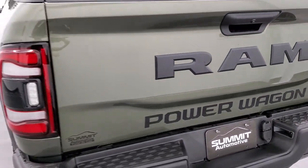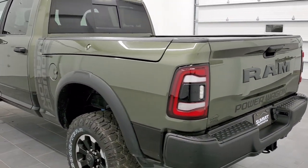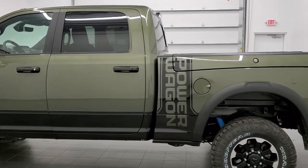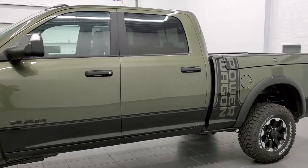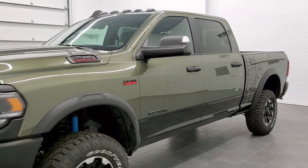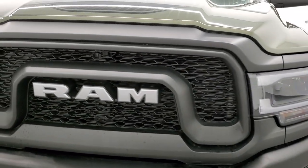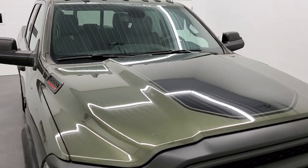We'll do one more walk around here, and I would personally like to thank you for checking out the video, and let us know in the comments below what you think of the color. I think it looks really good. Now, they have used this color on Jeeps before that we've seen, but I'm pretty sure that's the only thing that we've used this particular color on. Really good looking Ram. Like the black hood decal, the clearance lights.